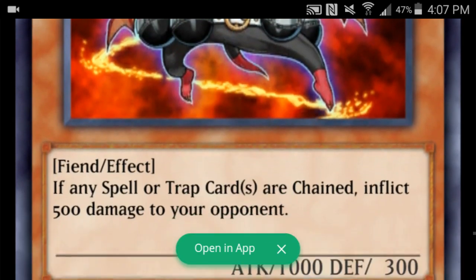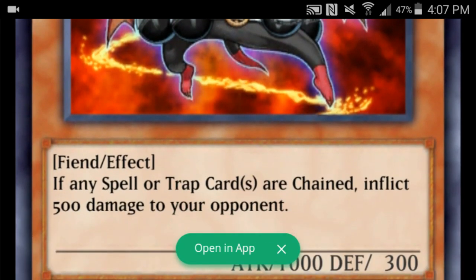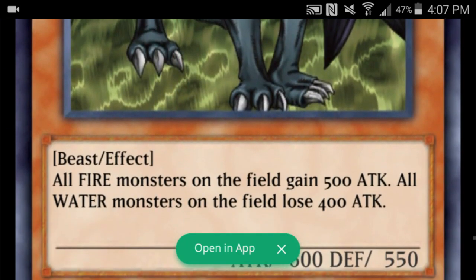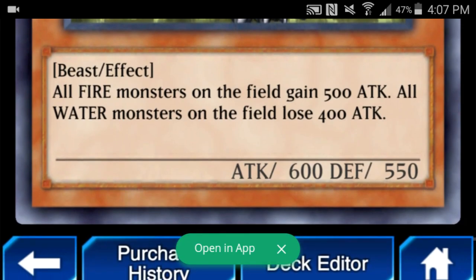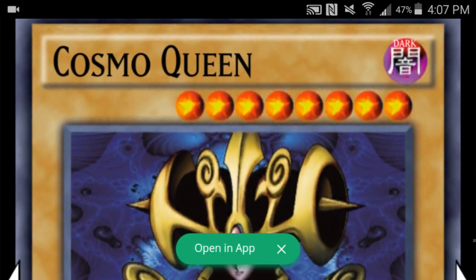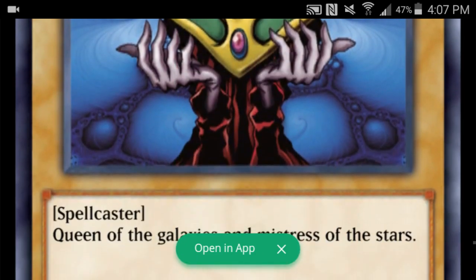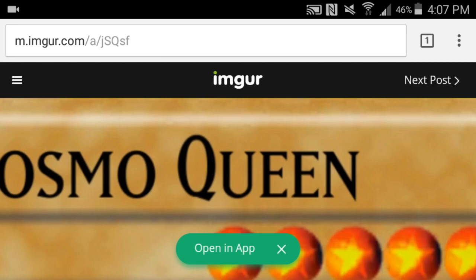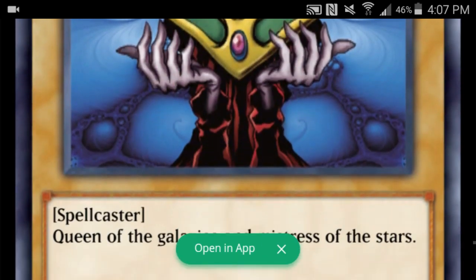Blast, my dude. Target any. Inflict 500. That's not that good either. All fire monsters control. No, that's not a bad card, but it is really weak, though. Maybe we'll see some use for that. Yeah, maybe. Kamazo Queen. Oh, this is actually pretty good. Is this a level 7? Yeah, it's a level 8. That's not a bad spellcaster, though.